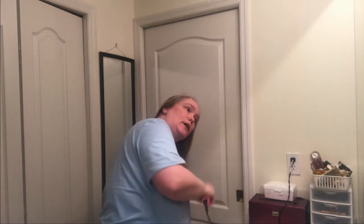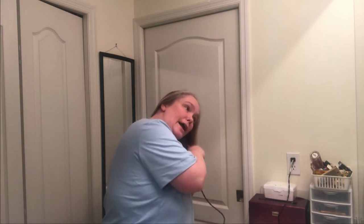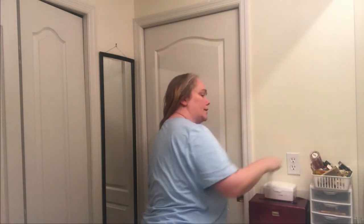Again, if you use your hair dryer along with your brush at the same time, it'll basically do the same thing for you when you have wet hair. I have slightly damp hair, so mine just would not work. Gonna unplug that because I think I'm pretty much done with that.